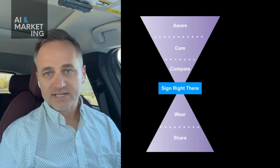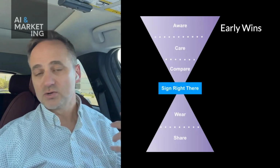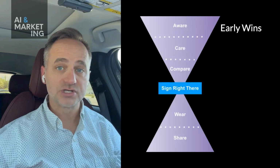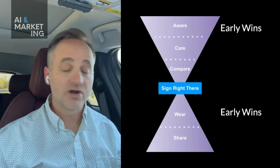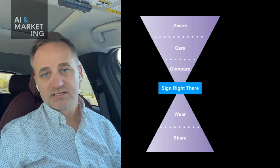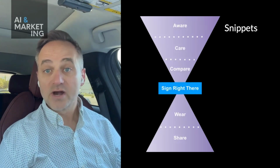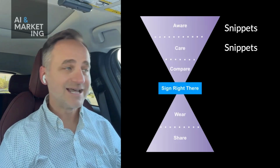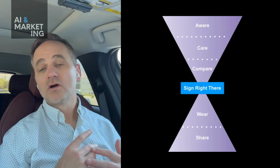Next, how about early wins? These impact two stages: the very top of the hourglass, as our new customers engage and share early wins on their social media, and additionally the customers right after purchase. So they're wearing, metaphorically, our brand on their social media feeds and sharing it with others. Now let's finish with snippets. These quotes humanize all of our content that shows up in search engines and draws people into the aware stage. It helps them to really care what we do and sign up for our marketing newsletter. So definitely it's at the aware stage. That's how these all play out over our marketing strategy.